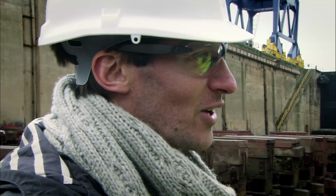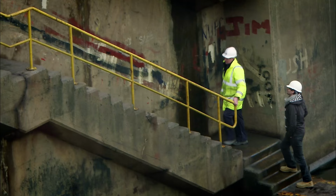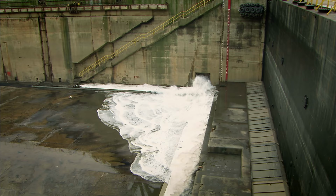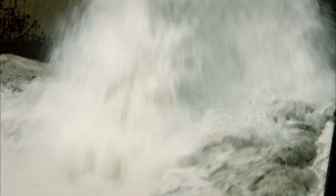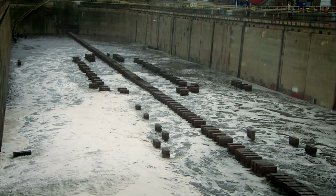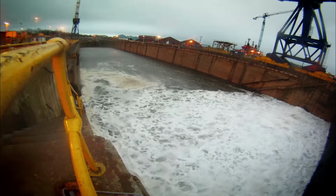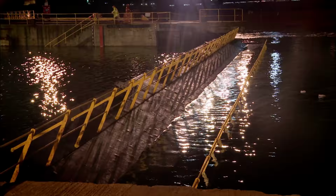Pretty quick, but... Using water from the river next door, fed by gravity, the dock is flooded with 133 million litres of water, equivalent to 53 Olympic-sized swimming pools. Oh, wow. Look at it come out. It's absolutely flooding out. That did not take long at all. It takes another 3 hours before the water in the dock is at the same level as the river outside. Then, the gate can be dropped.